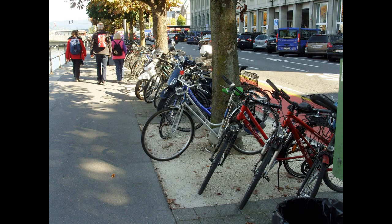Well, we had a great day, and thanks to Paul and Therese for showing us up the Rigi and part of Lucerne. And you can also see that the Swiss people like using their bikes. No pollution there.